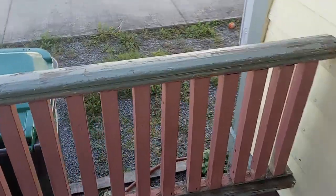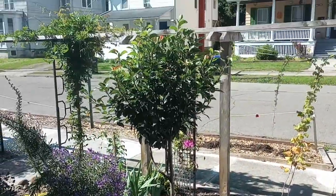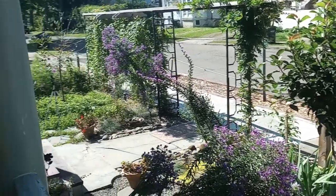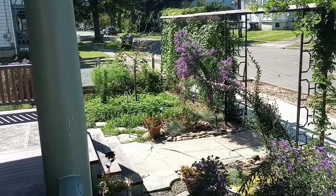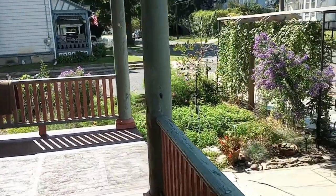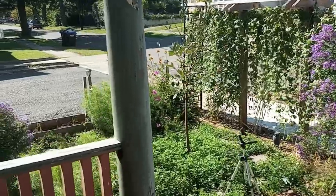So in two years, I basically have done a lot. This is the garden's first year. Last year, it was all grass. I know I said that, like I say it several times because I'm still amazed that it was all grass last year. Took it out with a sod machine and a shovel and I put it all in the back.